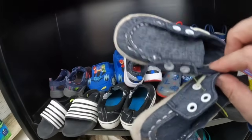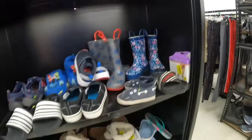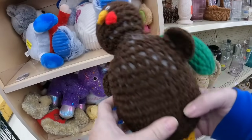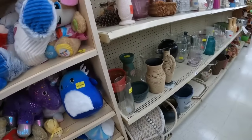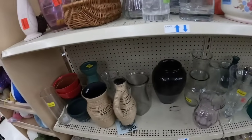I'm looking for baby shoes for my grandson, but I think those are a little too small. Now we're back at the plush. Look, there is like so much crochet stuff here today. A little crochet turkey. Let's see what we can get into here.